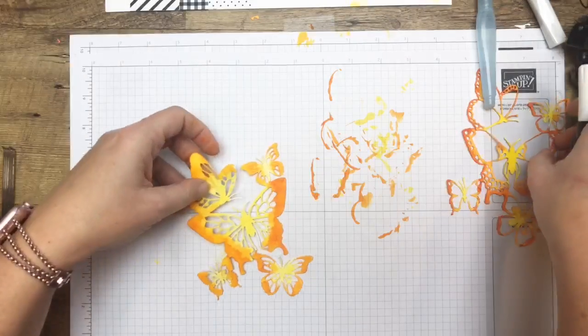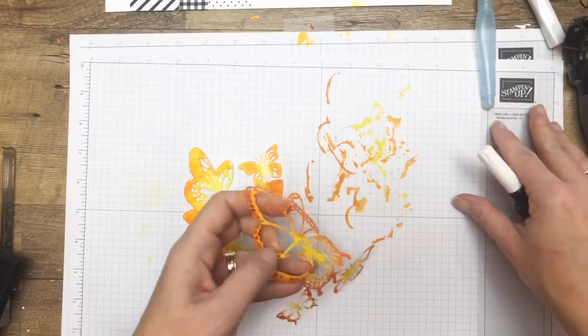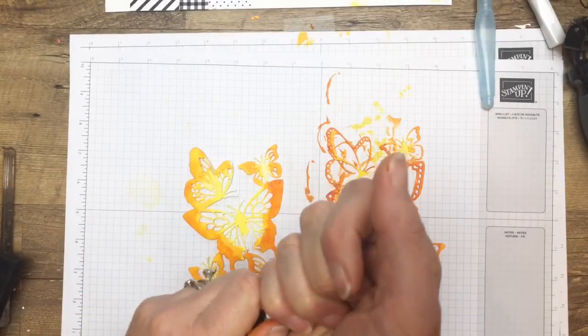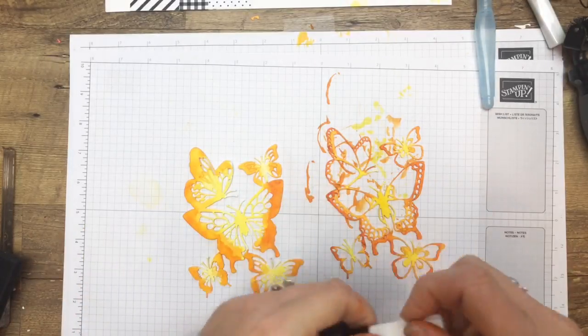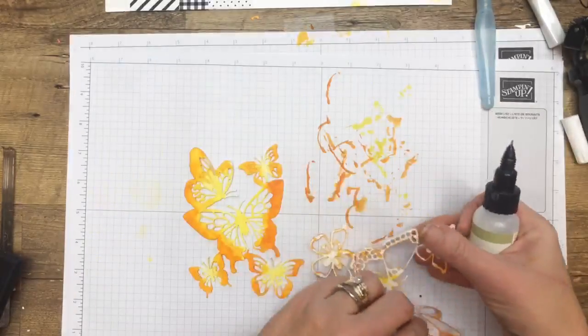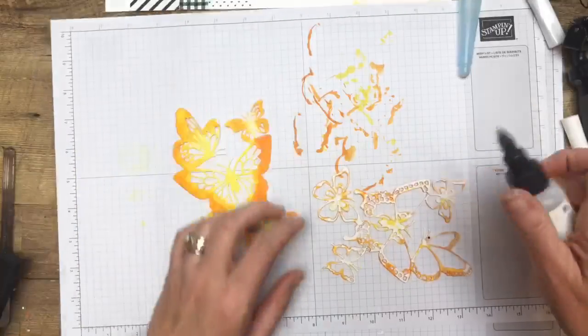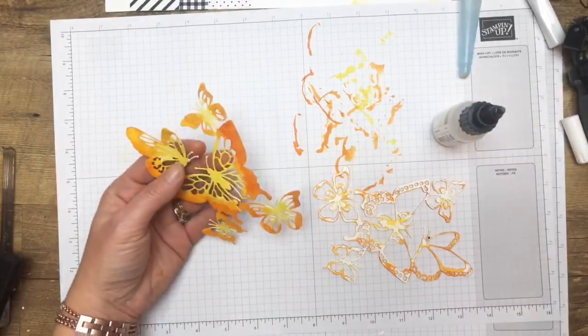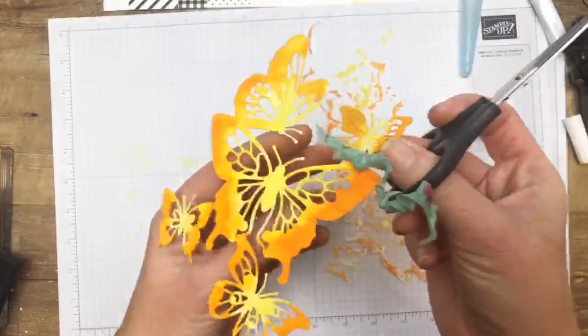Typically, I would set this down in front of my little fan that I have and I would let it dry for probably 20 minutes to give it some time for all of that water to really dry. And then I might even add in another layer of color, because the more color layers you put on there, the more vibrant it's going to be.